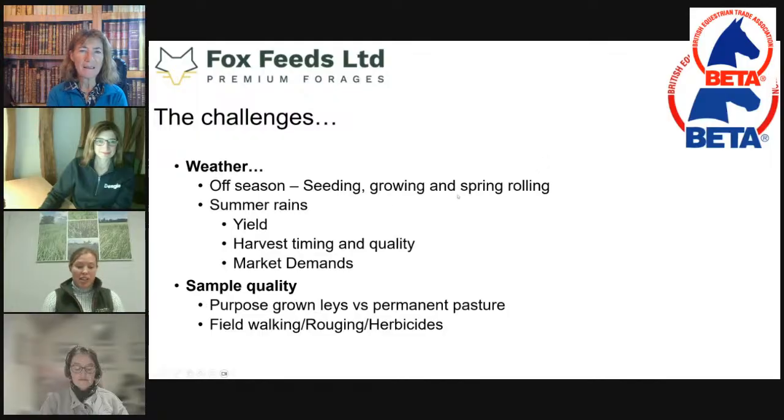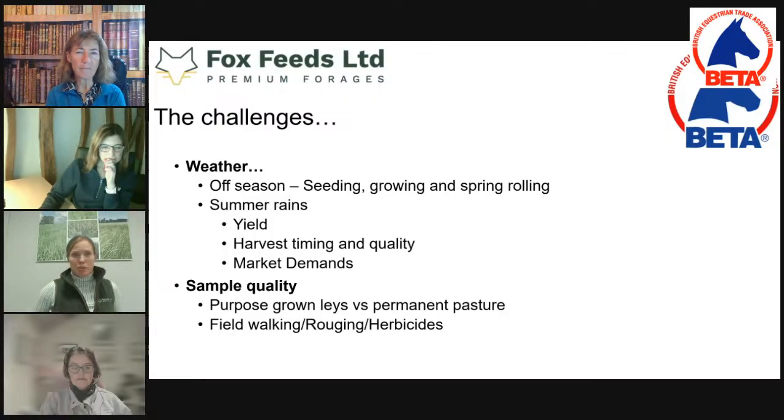We need moisture and obviously warm weather for growth and crop yields. And then moving on from that, the weather greatly affects the harvest process. So like Katie, we're also a green crop dryer, so we artificially dry crops. That's really helpful because you have a lot of control. You can dry quite a wet forage if you need to.